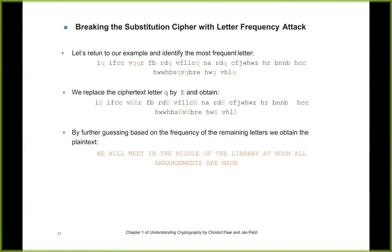So counting pairs of letters is another way to get in. For that, you need a larger sample text. But if you have as much as a couple of pages of text, there's a lot of statistical techniques that will get you in. And they're all automated.